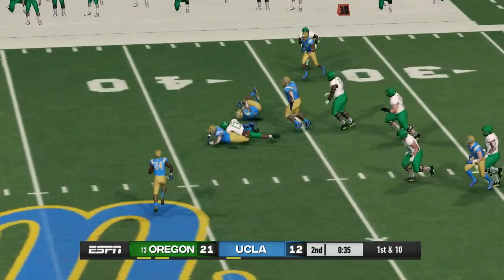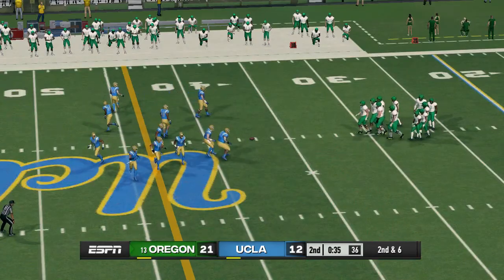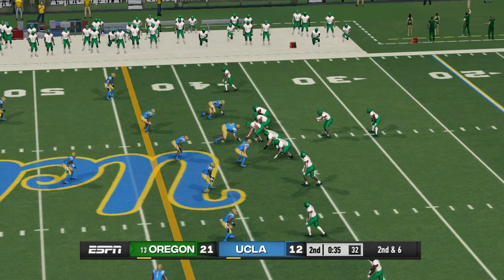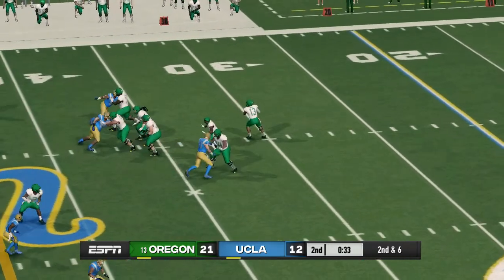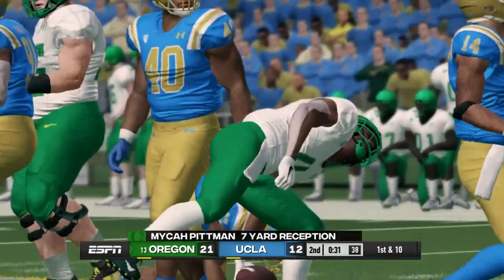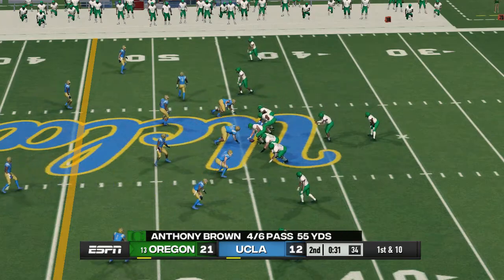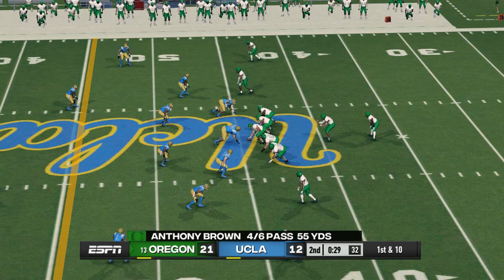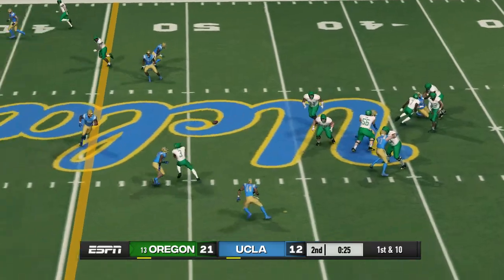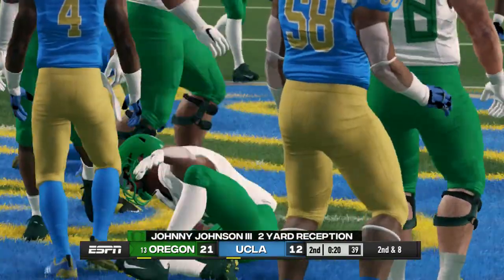Now he tries to buy some time. He's taken down around the 37-yard line. The Ducks are going to call their second timeout. Finds his man. First down. Fires out to his receiver. And he's tackled around the 46-yard line.